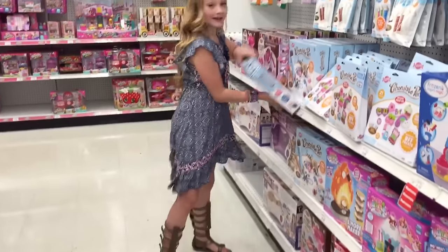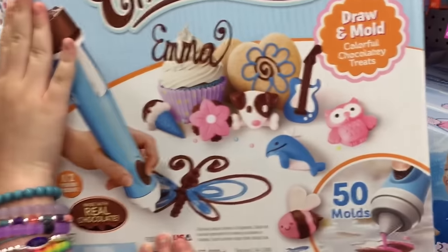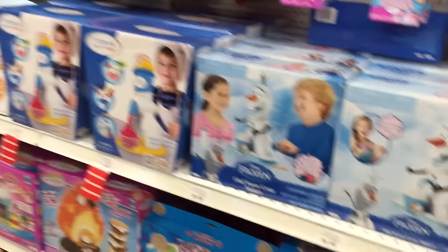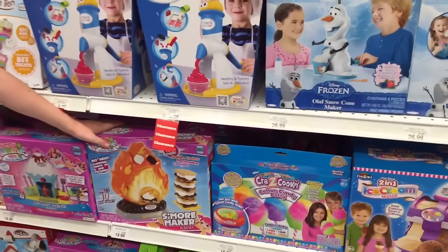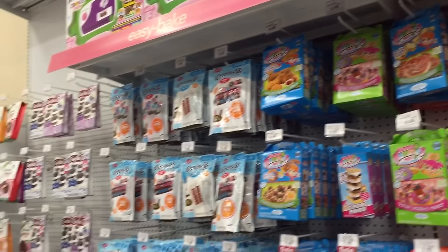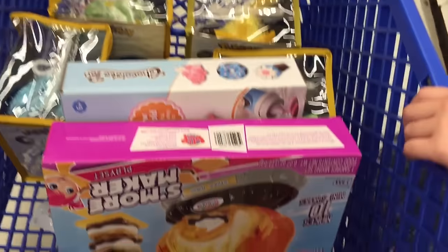Look at this chocolate band set. I've been wanting to try this. That looks like a lot of fun. It does. I hope it works. What else? I think that s'mores maker is kind of cool, but I don't know. That does look cool. Do you think we should try it? Yeah. It's up to you. I think we should. The buggy's already getting full. We've been here for 5 minutes, maybe. I think she's having fun.